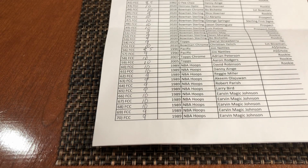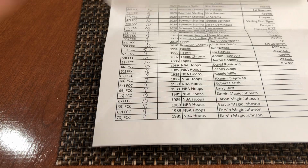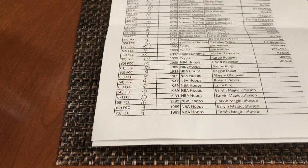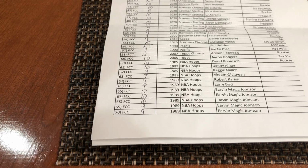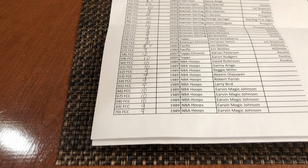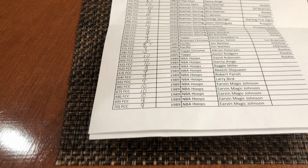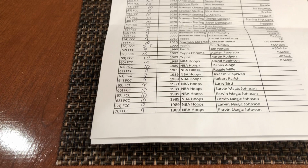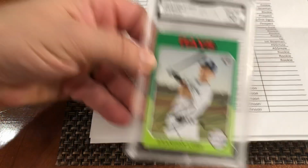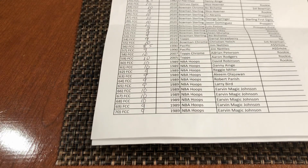Another Archives rookie, Eloy Jiménez. I said this would get a 10. Real nice card. That got a 10. And another one, Brandon Lowe. He's been ripping it up in the World Series. Well, not so much the third game, but previous to that. Said this would get a 10. It got a 10.